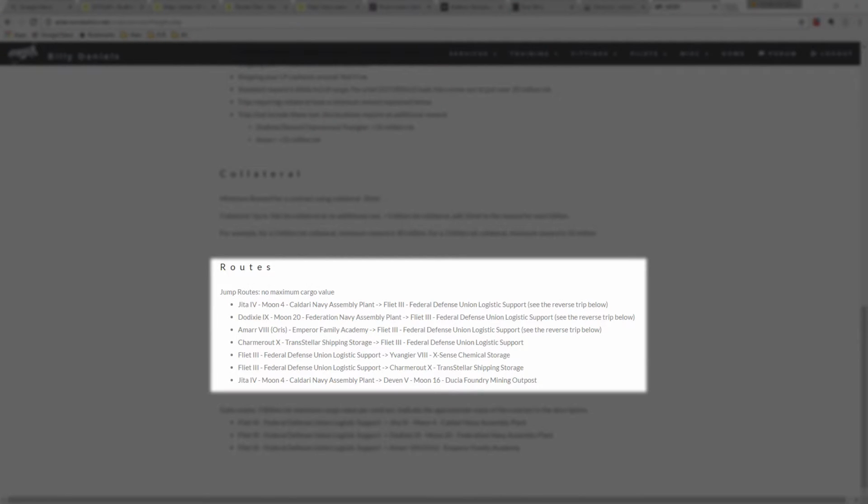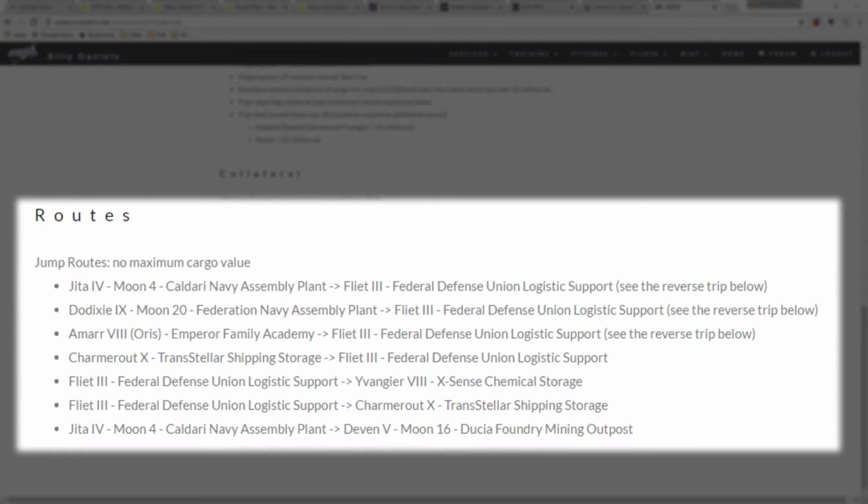Now, I did mention that we had an amazing in-house jump freighter service. When you're accepted into the corp, you'll have access to the back end, or the members-only area, on our website, which has a lot more details. But just for the moment, if you've got stuff you want brought in, get it to one of these locations.